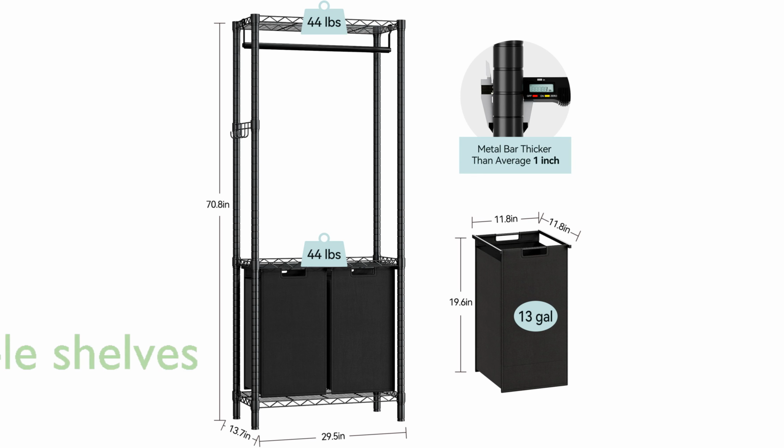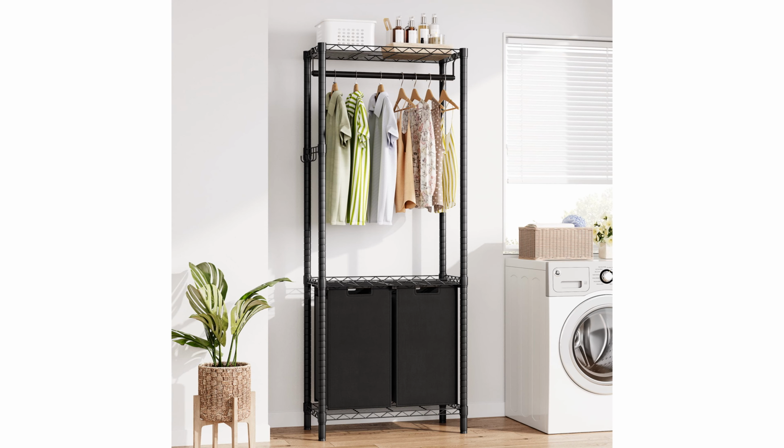The adjustable shelves and hooks provide additional organization options, allowing for easy storage of detergents, toiletries, and more, while ensuring good ventilation to keep laundry odor-free. The 2 removable laundry bags feature dual reinforced handles, making it convenient to carry them directly to the washing machine without moving the entire rack.